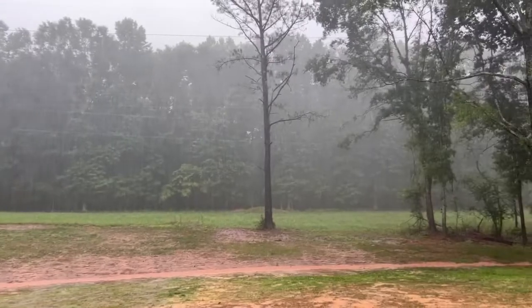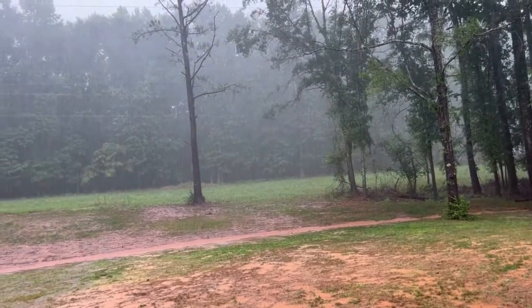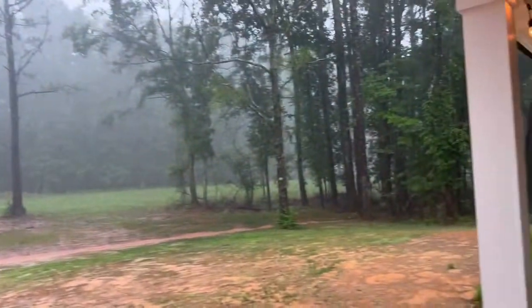So I'll see you guys when we get on the road. Like I said, it is pouring. It has been pouring for about 15 minutes now, just like this. So yeah.